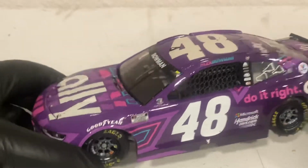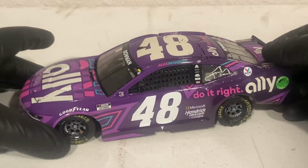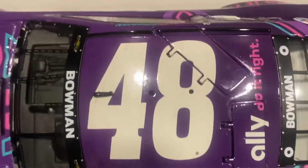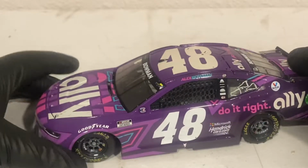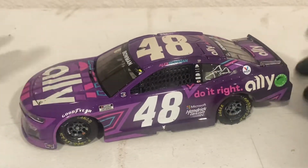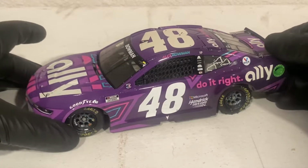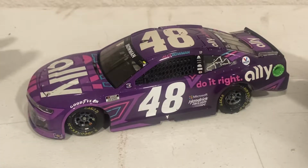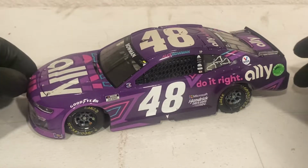And again, I don't know why the Richmond win was delayed. That should have been the first one. Oh, another thing I forgot to point out, there are holes for the antennas on the Elites, if you get the Elite. Again, I don't know why the Richmond win was delayed. It should have come out maybe a month or 2 ago. But for some odd reason, it got delayed.